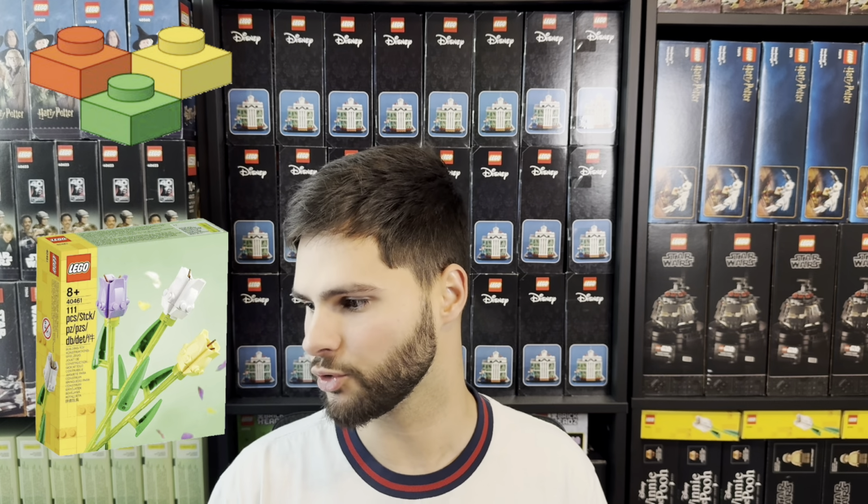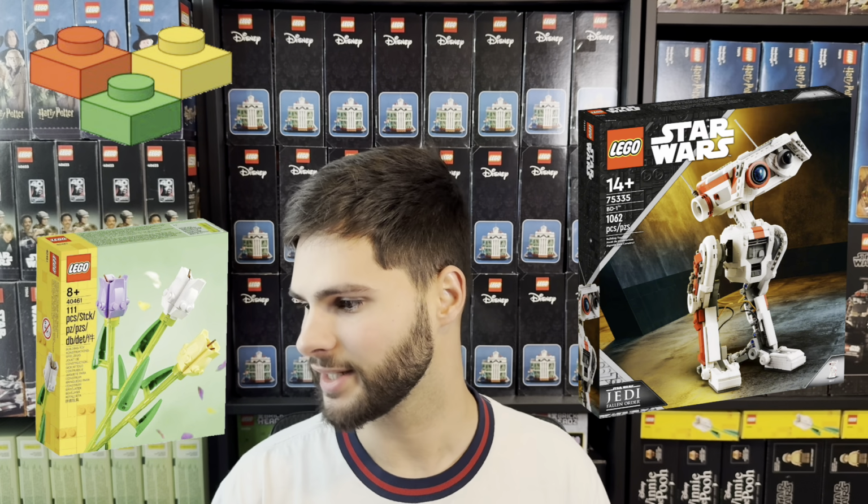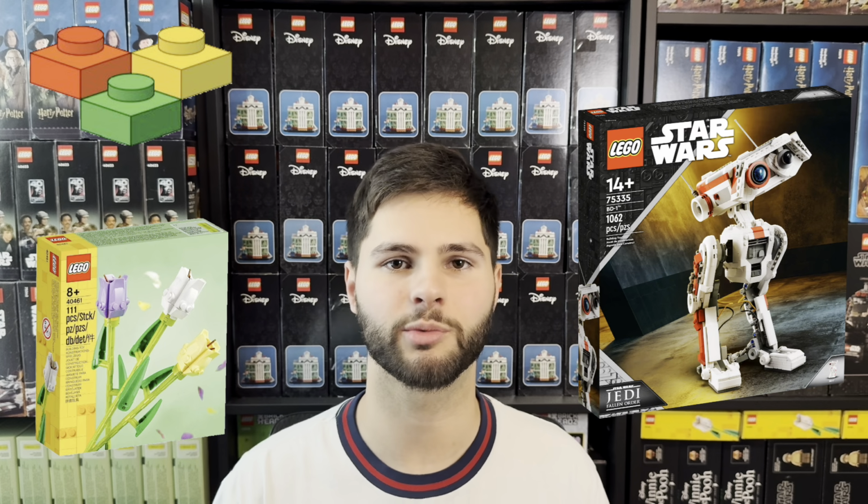Lastly, there were two weird instances where Brickset said that a set had retired in the past, but it didn't end up retiring until the end of this year. For example, they had 40461 Tulips. It said it retired at the end of July in 2022. That was definitely not correct. And then 75335 BD1, they said that that set retired in December of 2022. So out of the 374 sets that Brickset said would be retiring in 2023, they ended up being 98.1% accurate.